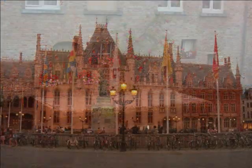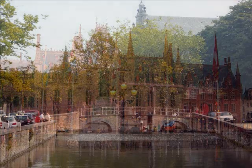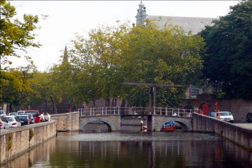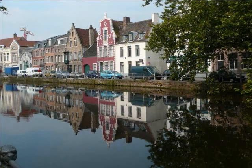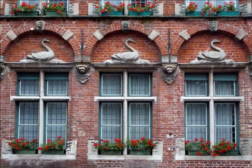The market square, which is in front of the city hall and the bell tower, has always been a central focus for historical events. Bruges' development depended on canals, earning it a nickname, Venice of the North.